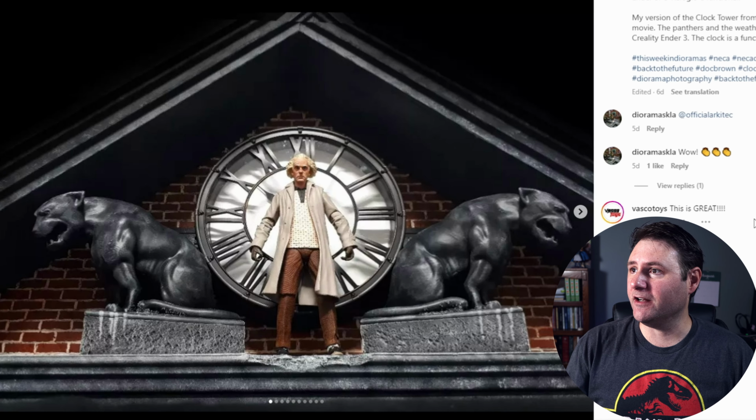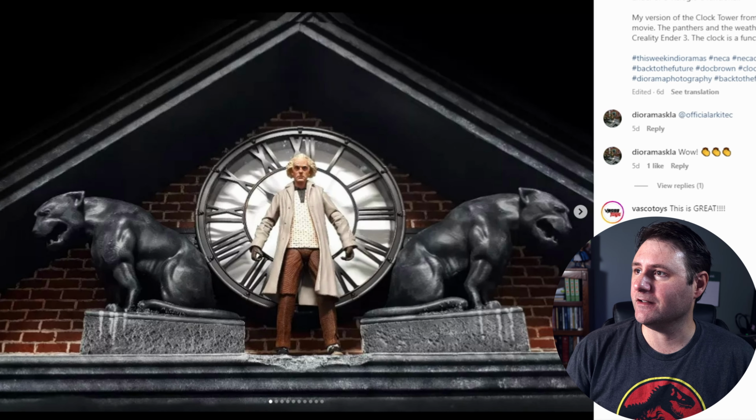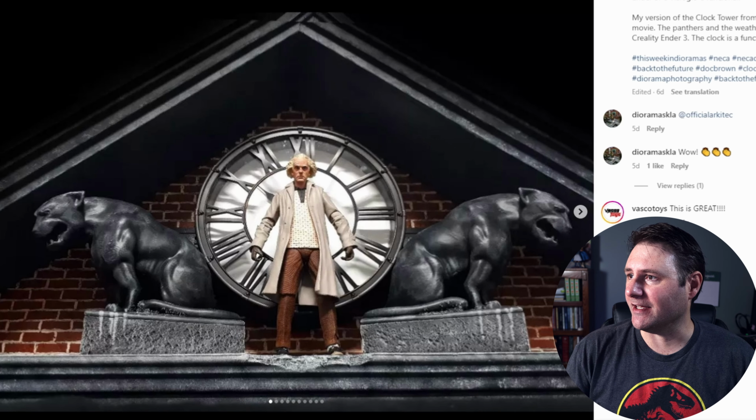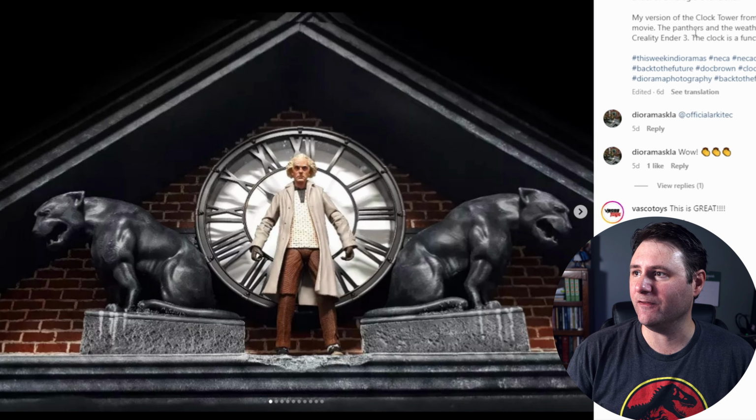Great, Scott. We've got another one. This one's coming from Villar Dioramas. Let's see. That needs to move out of the way. My version of the clock tower from 1985 Back to the Future movie. The Panthers and weathercock were printed on a Creality Ender 3 printer. The clock is a functional clock.